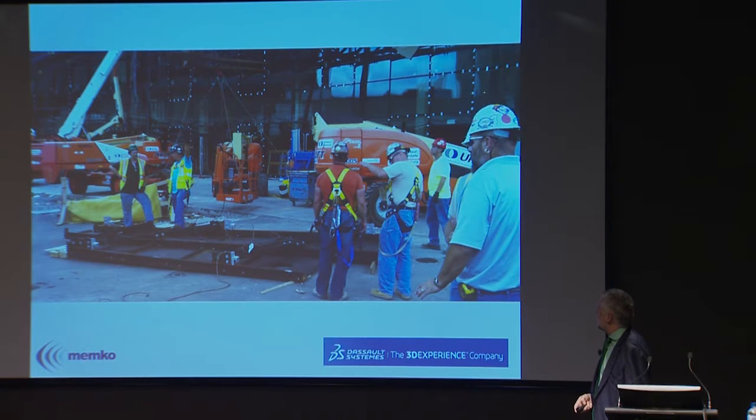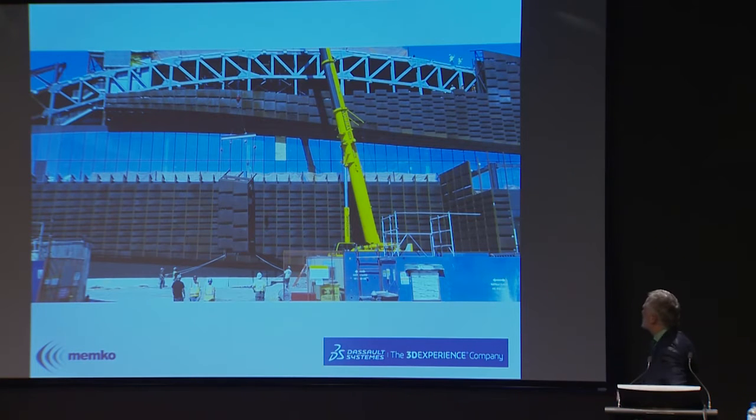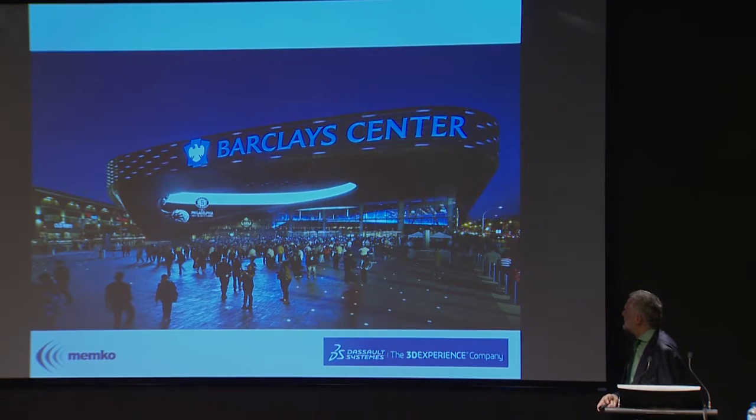And this gives you a feel for the importance of that, because it's a massive beast. So when they came along, they would virtually be able to lift it straight up into place. They saved a lot of time doing that.